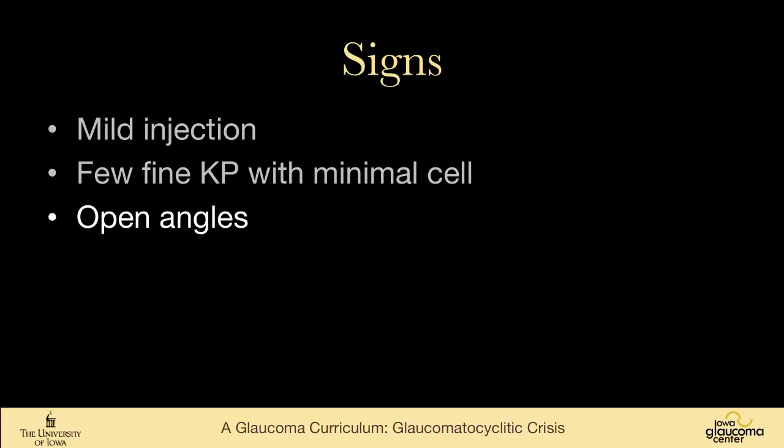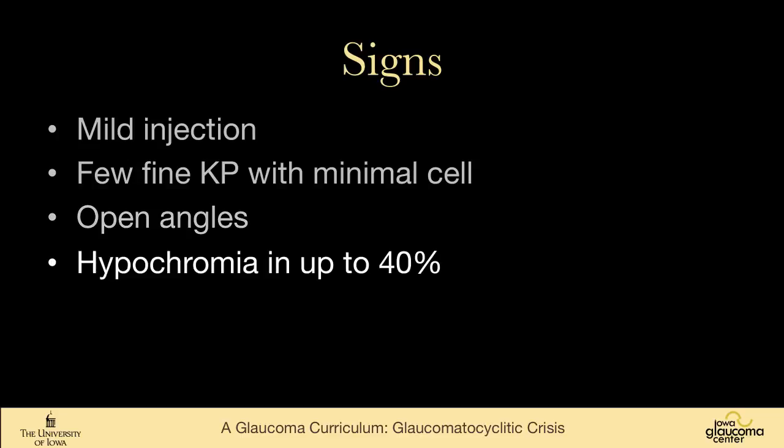The angles are open. There are no synechiae. These patients can have hypochromia, just like in Fuchs' heterochromic iridocyclitis. Up to 40% of them, their iris color may be lighter than the other side, and that's really true of all inflammatory sorts of glaucoma.